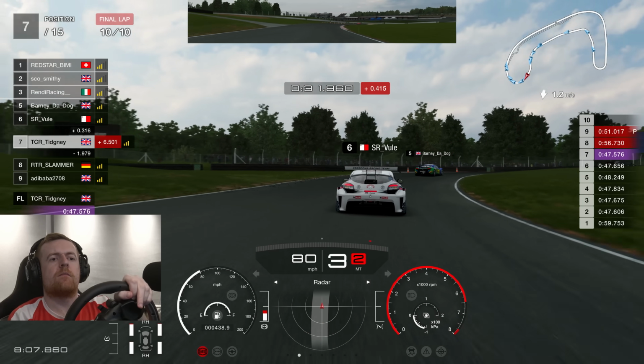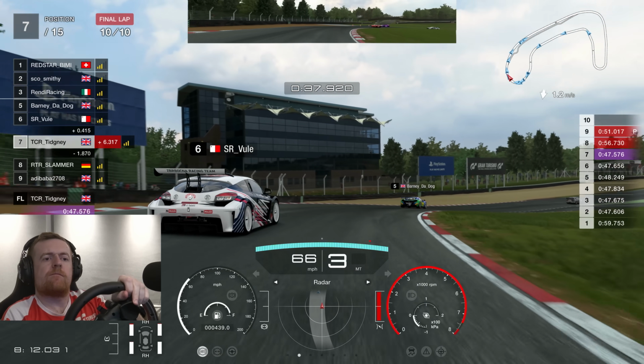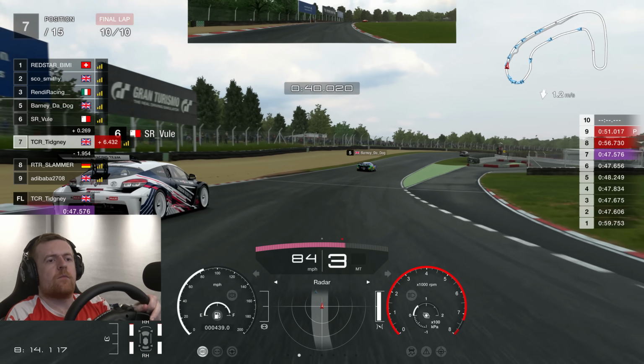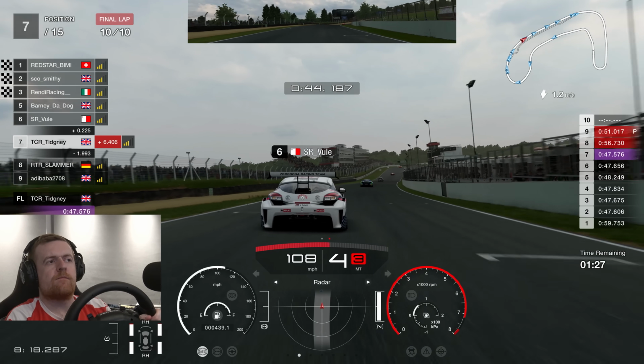Can we get past Fuel and get another P6? That is the question. And as we continue through this right-hander, we're going to try and boot it out of here. Not going to quite work then. Fuel looking like they're going to keep that position. But what a fantastic couple of races that was.